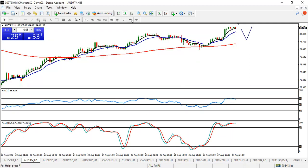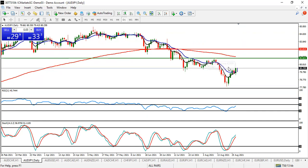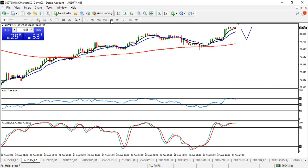AUDJPY, according to H1 and H4, is currently buy bias, and we see this close in green. With this in mind, we expect this to pull up to this red resistance during this coming week at 82.81. The daily target, we expect price to pull up to this green resistance at 81.62. Because the daily candle closed in green, this gives us double assurance that it is going to pull up. The entry is based on 1 hour, so we want to wait for a pullback and enter this trade based on H1. So AUDJPY is good for a buy.